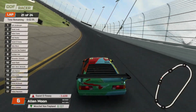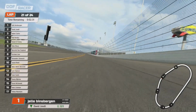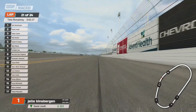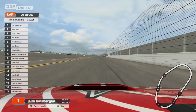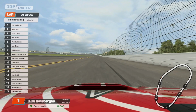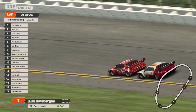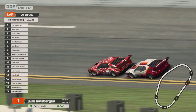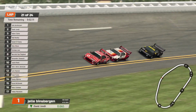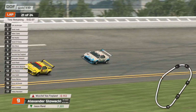Some awesome team radio there from Mooney, from David Yunt, and from Eagle Cut, echoing what I was saying a few laps ago about the tyre wear. That front right is starting to overheat and wear down. Got now 2.5 minutes left in the race. Jelle Binsbergen just ahead of David Yunt. That lead pack isn't breaking up anytime soon. We've got Jelle, David, Adam Clark, Olaf and DDF pretty much running nose to tail. Looks like Adam's trying to make a run in third position now in the black and yellow car.